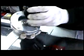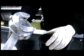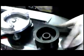And it fits right around the pulley there. This pulley fits in between the two plates. You tighten up the 4 bolts, and you push the pulley right off. And it worked like a champ without, as you can see, damaging this pulley in any way.